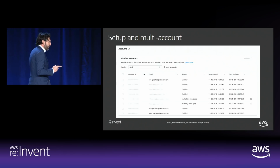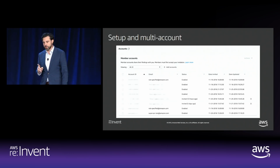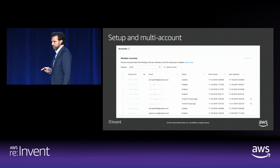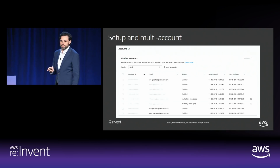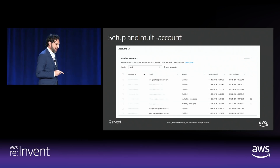All right. So next I'm going to jump into a quick run-through of some of the core features of AWS Security Hub. First, the multi-account setup. For folks that are familiar with GuardDuty, this will look very, very similar. In fact, it is essentially the same code.